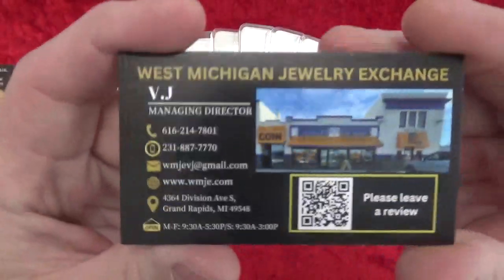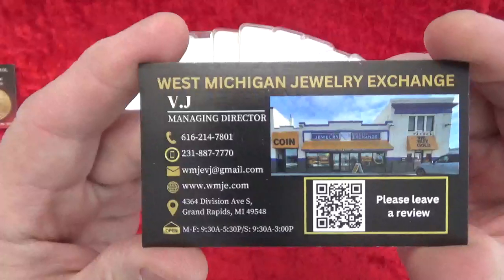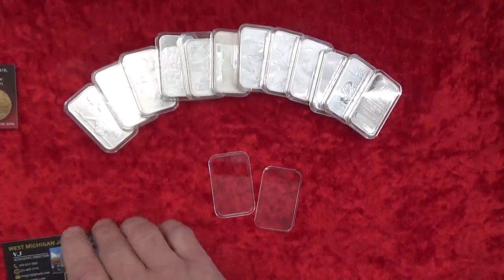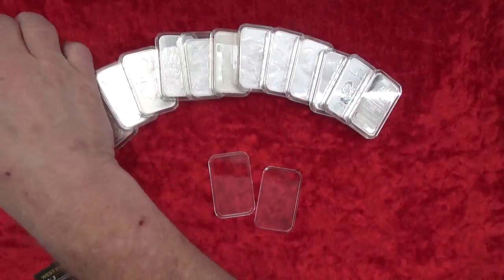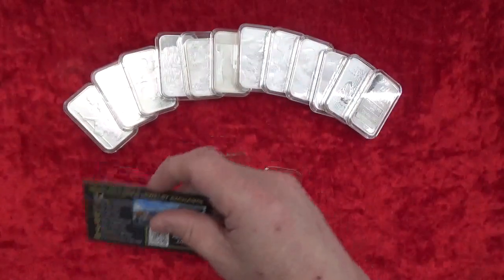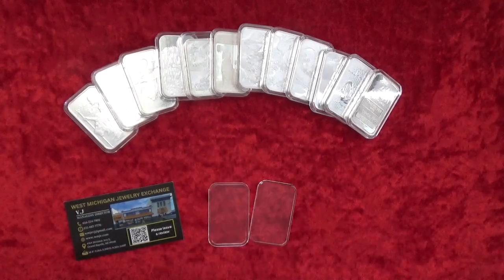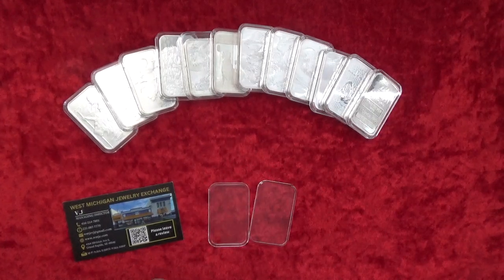Went to West Michigan Jewelry Exchange. I've got stuff from them before. And that was the second shop I went to. The first shop was Jerry's. So the first shop was West Michigan Jewelry Exchange, and I didn't get much there. They had a cool vintage bar there, but I didn't have enough money. It was a 25-ounce bar. And maybe I'll go back, maybe not.